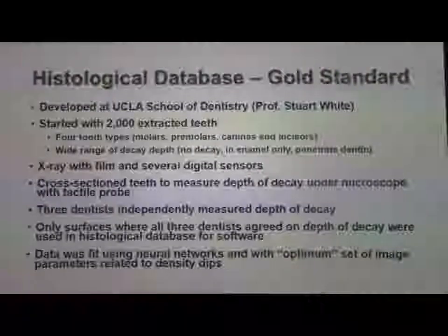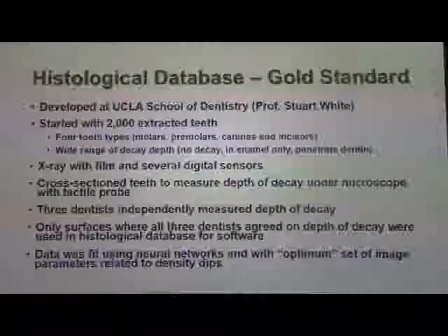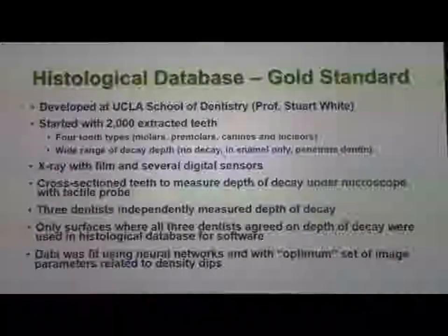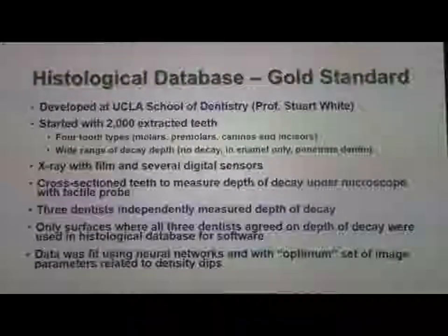Very tedious. It took the better part of about 18 months to do this, and we had to have 3 dentists evaluate the cross-sectioned teeth to estimate the depth of decay, and they had to agree for us to use that data point in our database for this software. We ended up with 600 points in our database from 2,000 teeth, because that gives you an idea how difficult it is. How many times did they disagree? Well, they disagreed for 1,400.